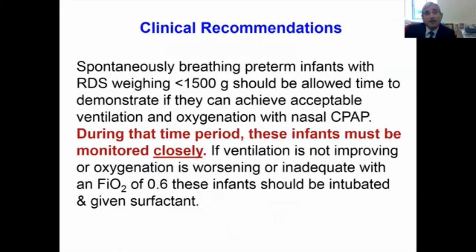So what are my clinical recommendations? All spontaneously breathing preterm infants with respiratory distress syndrome weighing less than 1,500 grams should be allowed time to demonstrate if they can achieve acceptable ventilation and oxygenation with nasal CPAP. During this time, I put that in bold red, these infants must be closely monitored. If ventilation is not improving or oxygenation is worsening or inadequate with an FiO2 of more than 0.6, infants should be intubated and given surfactant.